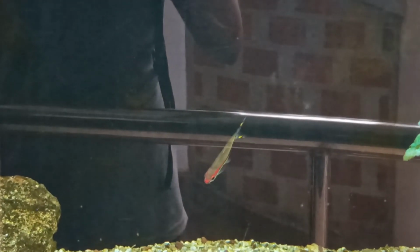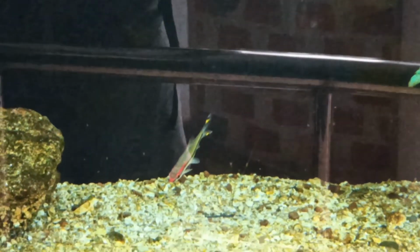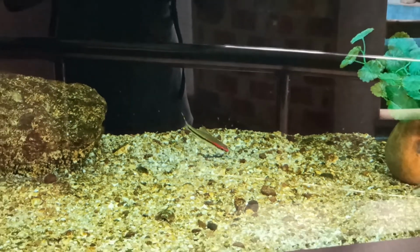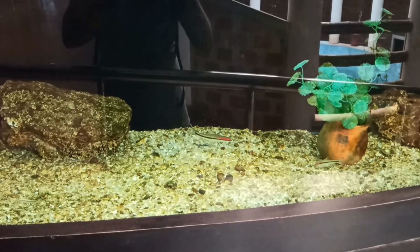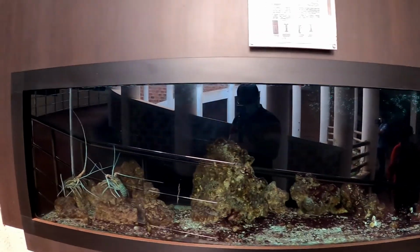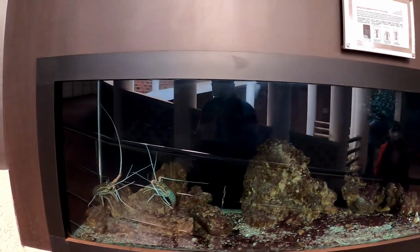Varkala Aquarium is maintained by the Kerala Fisheries Department. The aquarium also has a 3D theater where information about more species of fish is given using 3D technology. But it was closed during our visit.